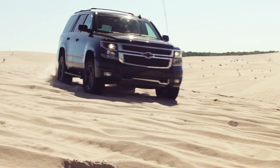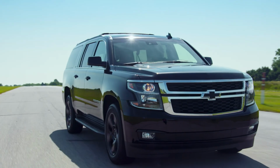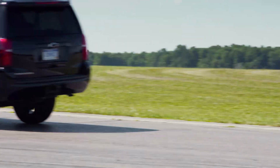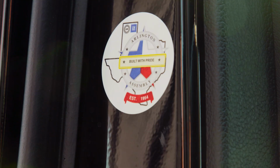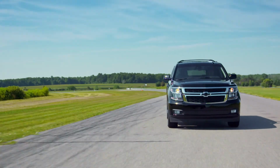It's a mega-sized machine that helps define the SUV genre. Along the way, it becomes the longest continuously produced vehicle in the entire car industry. And it's the only SUV built in the heart of Texas. The Chevrolet Suburban, the original sport utility vehicle.